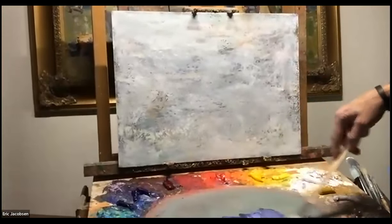So what I need to do right now is take a minute and clean off my palette. So I'm going to do that. I've run out of mixing space and I need to get some nice clean color. I want to place the clean white of the clouds.